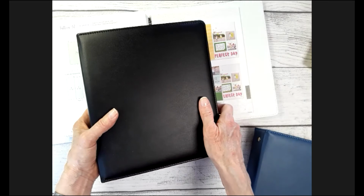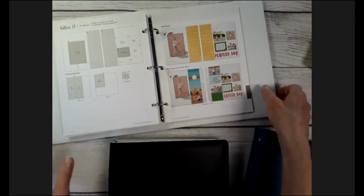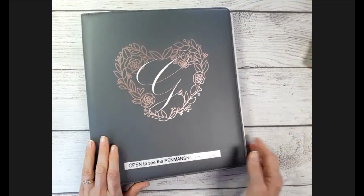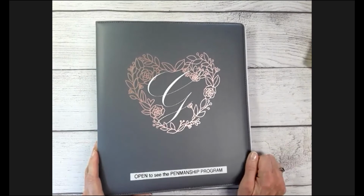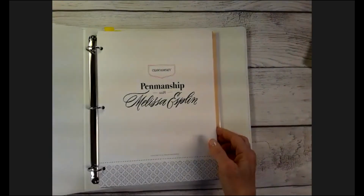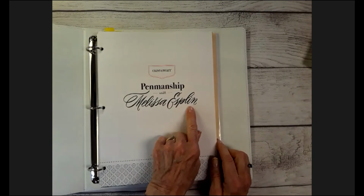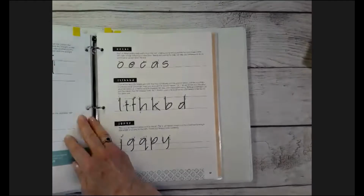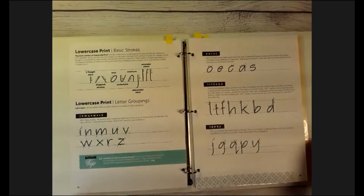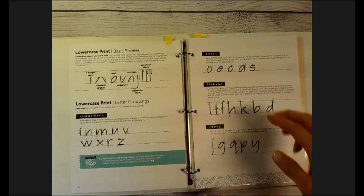But what I do want to tell you about are the Story by Stacy and the Melissa Esplin programs. They are mentioned at the beginning on pages 6 and 7. But if you go to pages 40 through 49, you will find the details. And this is the Melissa Esplin program. It is penmanship, and you can see her beautiful handwriting. I'm going to be using one of her stamps later on to show you some ideas. You will get ideas on printing and hints on how to print better.